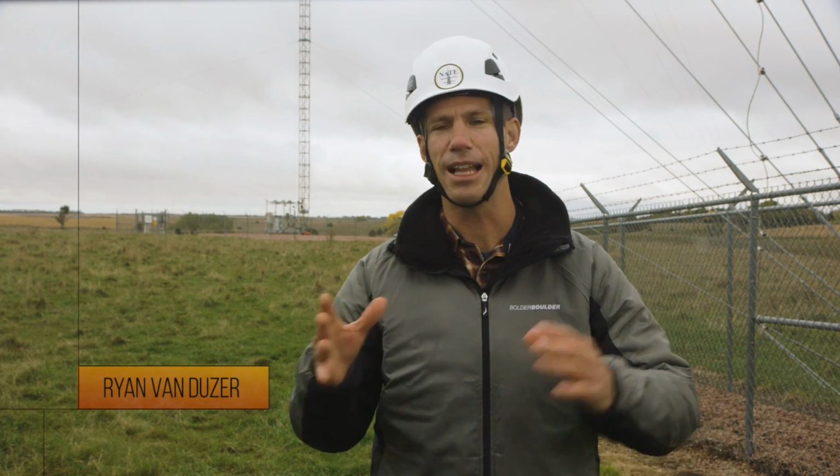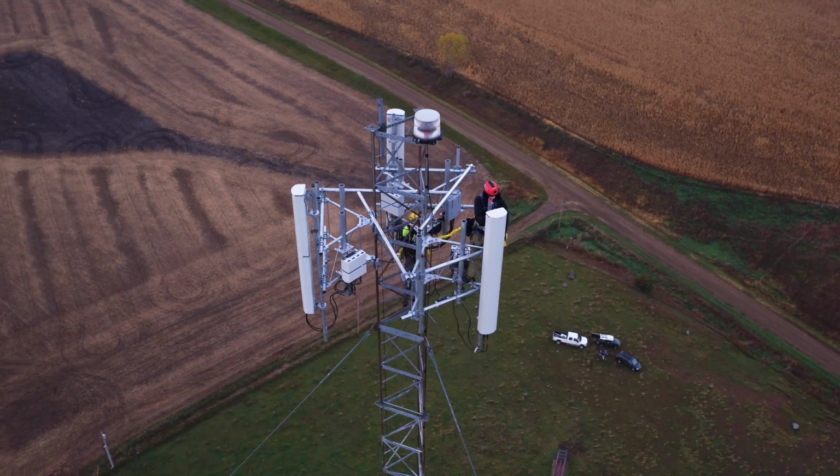Much of the time, you're out in conditions like this. And while safety is always top of mind, you have pretty clear access to the tower so you can climb up, do your job, climb down, and move on. But what happens when you have to access a mountaintop site in the dead of winter? The word challenging comes to mind.